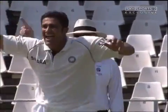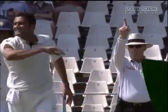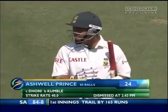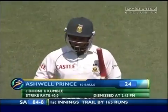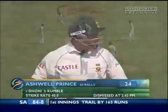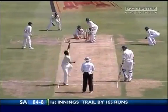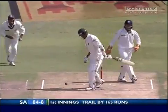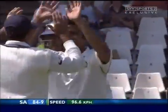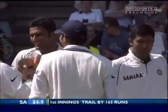Good catch from Dhoni. Not always easy to catch those when they deflect so late. Up goes the finger. Ashwell Prince is very disappointed. He fought hard, but South Africa 84 for 8. Through him. Off stump rattled. 2 wickets and 2 balls for Anil Kumble.